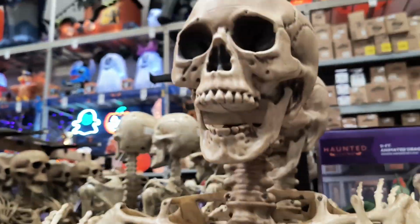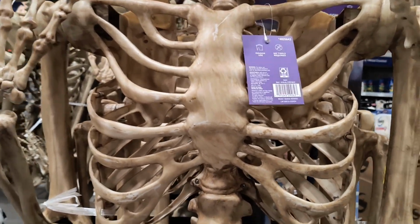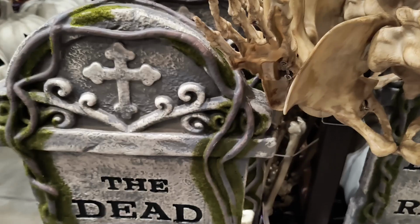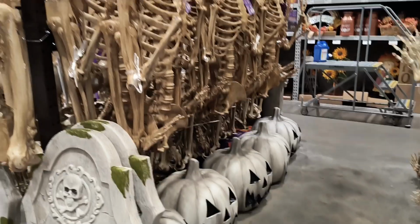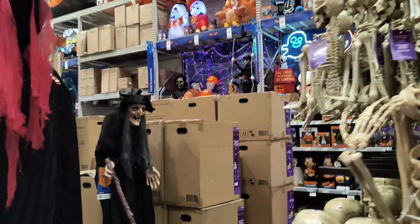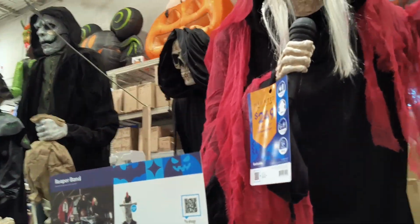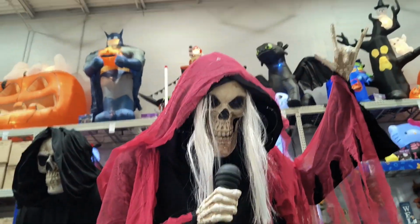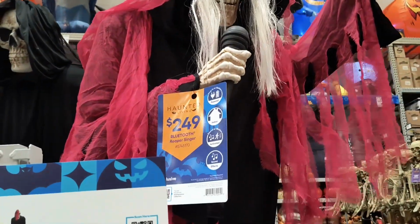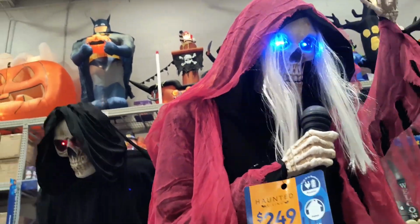Got some nice skeletons here. These are going for $99.98 currently. All kinds of skeletons. And over here you've got some of your animatronics. Pretty neat. This one here is $250.